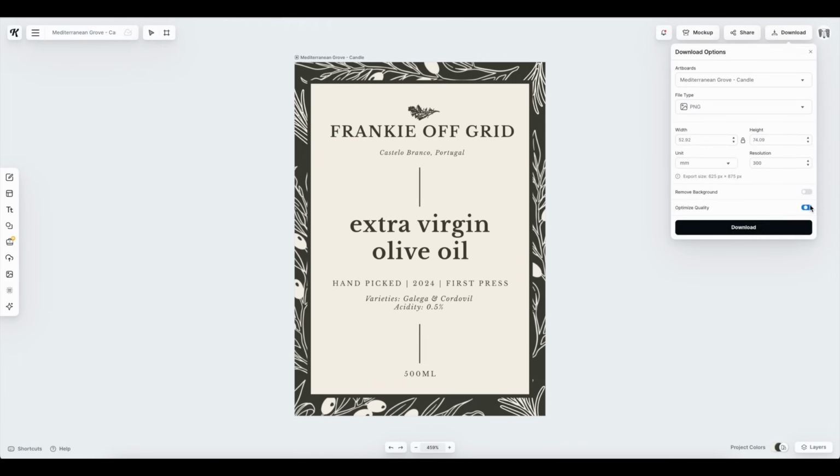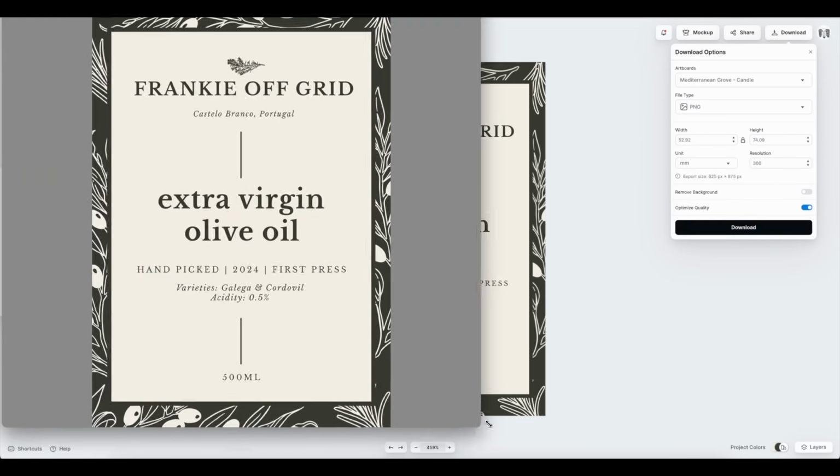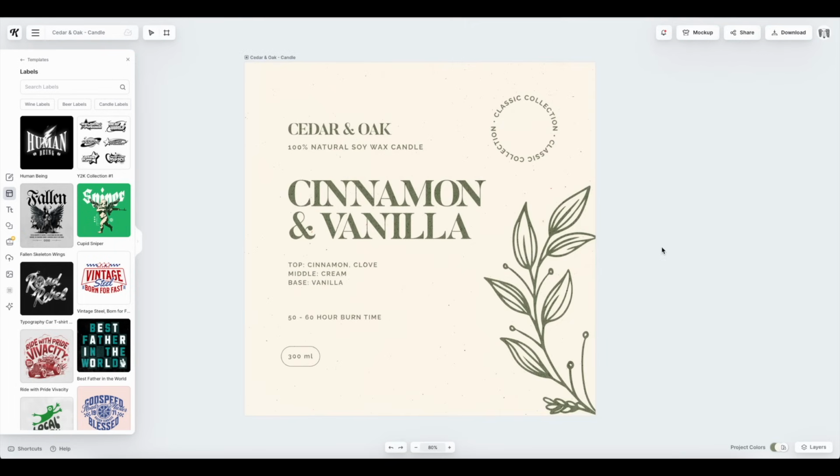So I'm now going to download and print out this label. I can't wait to see how it looks on the bottles. I've already got some ideas brewing that I'd love to try, like making labels for our spice jars and things like flour and pasta.